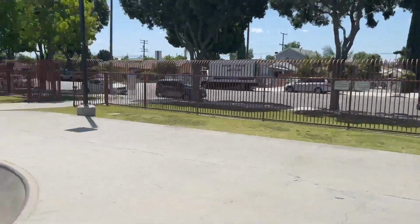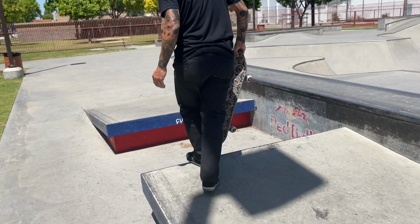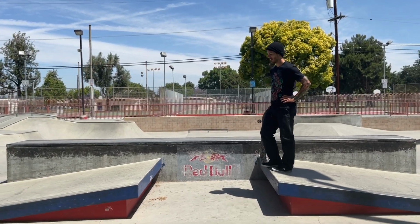Okay, so here's the thing. Over here, we have to leave Death Valley. So I noticed over here that there's a gap. There's a gap. And it's kind of a large gap. Pretty big. What do you think you could do on this gap, Zach? What do you want to see? I just want to see you ollie it first.